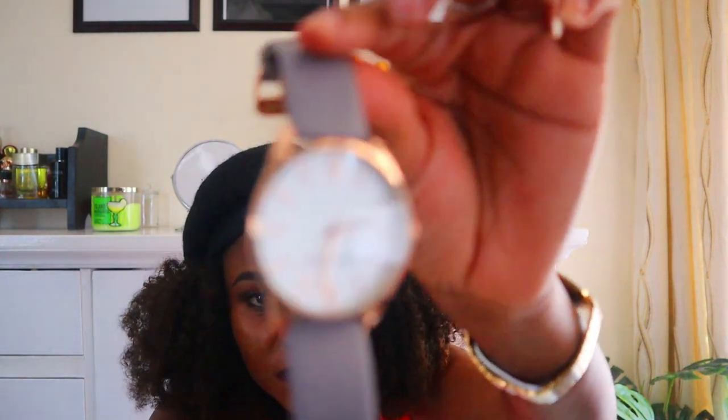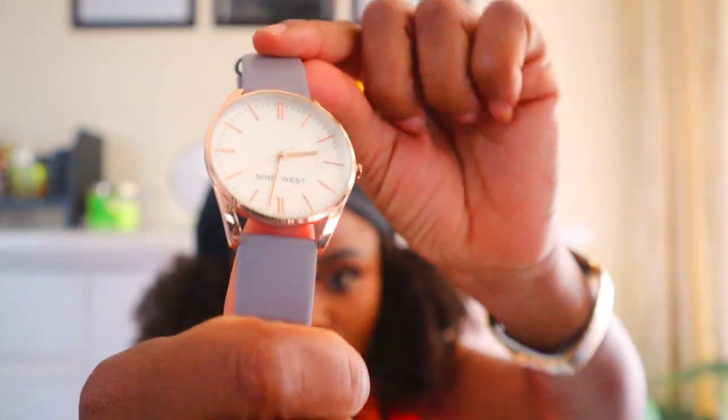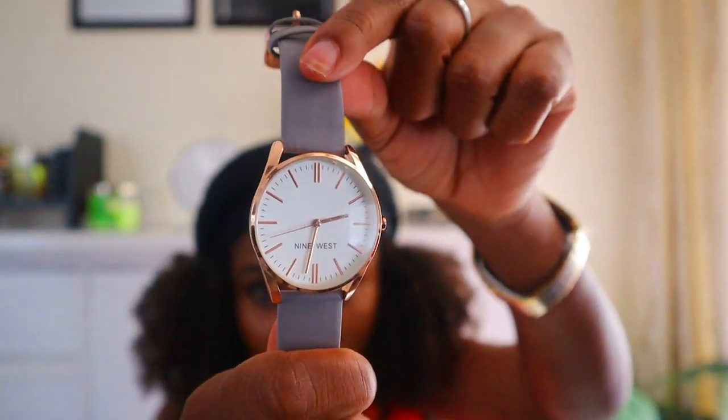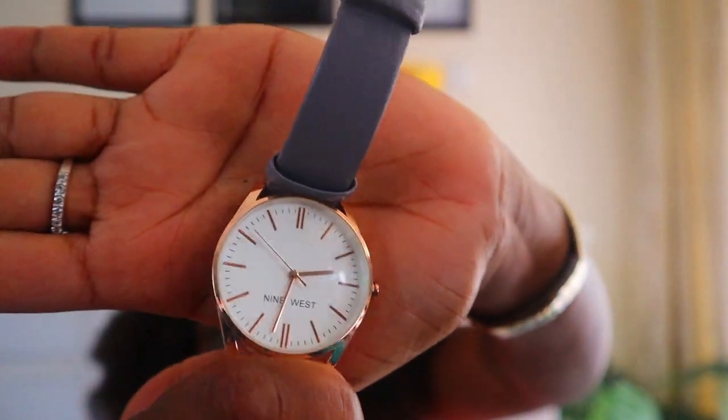It's Nine West. I think you can already guess what this is. Yeah, let me just take it off. It's this watch. I'm even holding it right here. This watch from Nine West that I was gifted by two of my very cool friends for my birthday. Just look at that.